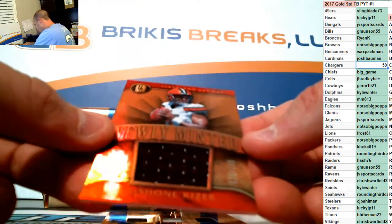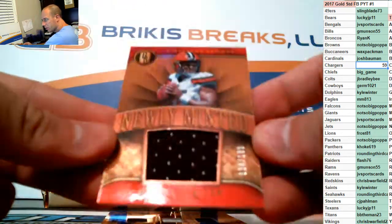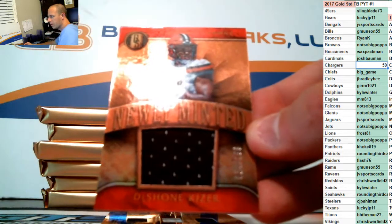This is a jersey card out of 199 for the Brownies. Rookie jersey, Deshaun Kizer. Papa for the Browns.